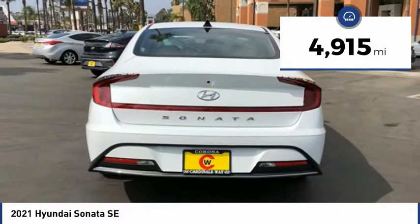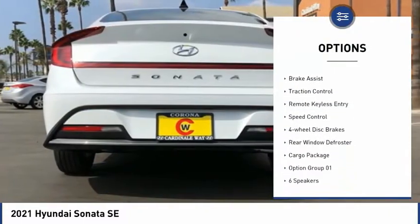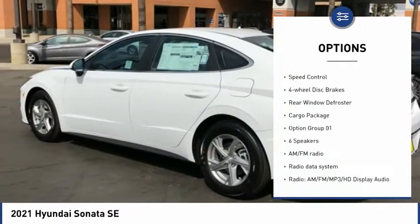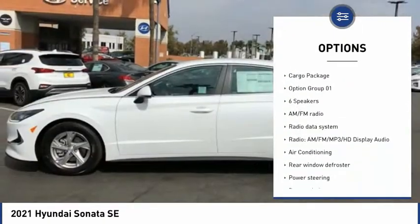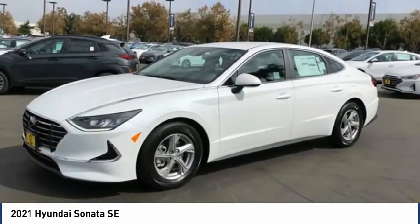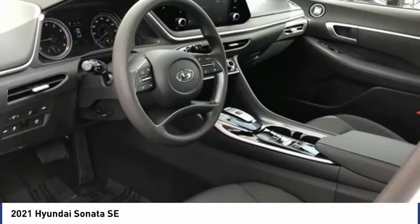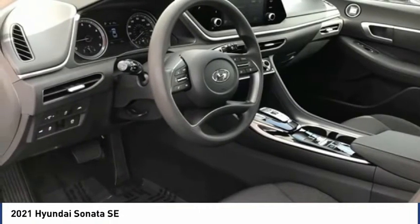Here are some of this vehicle's great options: blind spot monitor, electronic stability control, alloy wheels, wheel locks, brake assist, traction control, remote keyless entry, speed control, four-wheel disc brakes, rear window defroster. This beauty will make even your house keys jealous. Drive it today.